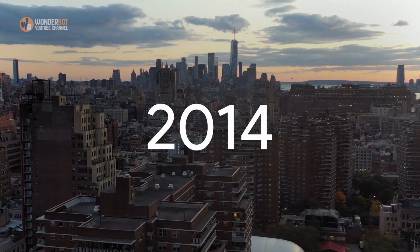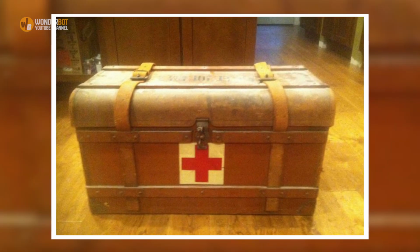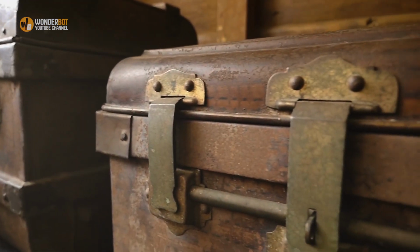In January of 2014, a Redditor we'll call ASW discovered a mysterious chest in his grandfather's attic. The chest looked like some sort of medical bag from a video game. And as mysterious as it was on the outside, he wasn't at all prepared for the incredible contents it held.